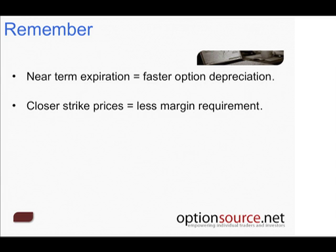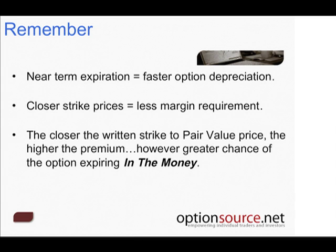Number one, near-term expiration results in a faster option depreciation. The closer the strike prices are together, the less margin requirement. The closer the written strike price is to, of course, the current value of the underlying, the greater the chance of the option expiring in the money.